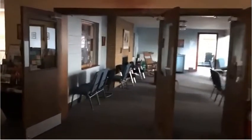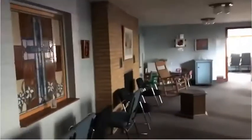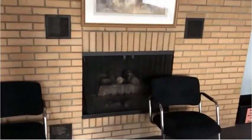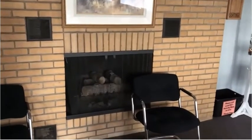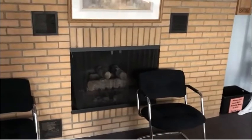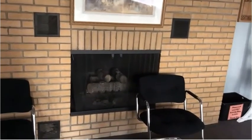Here's the entrance to the sanctuary at Cedar Springs United Methodist Church. And as we go into the sanctuary, I'd like to point out one of my favorite aspects of this church. At the welcome center at the back of the sanctuary, there is a working fireplace, which is the first church where I've seen that in the sanctuary.